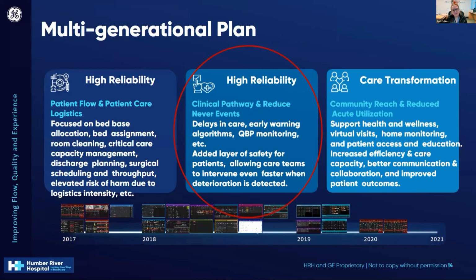The multi-generational plan, phase two, was high reliability care. And this is clinical pathways and reducing never events. So we were able to take data from our, for example, vital signs monitor in the patient's room. The vital signs are taken. The nurse acknowledges that they're accurate for that patient, and they are automatically downloaded into that patient record. And once they are downloaded into the record, that is reviewed along with the lab work, the patient's mobility, their drugs, their diagnostic exams, and we know whether in fact we anticipate a challenge with that patient or whether their NEWS score is changing. If it is, then the team in the command center becomes aware of that and they can connect with the staff.